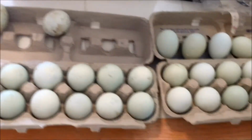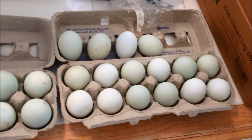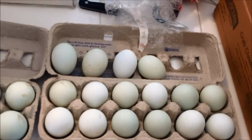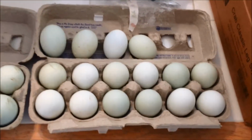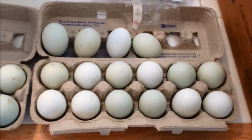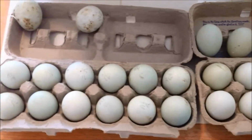Okay, out of 30 eggs, not one is broken. And I will tell you, these came from eBay. Both of the sellers on eBay have links to what appear to be viable, actual farms and little business operations. So I feel pretty good about these.